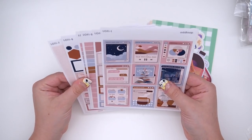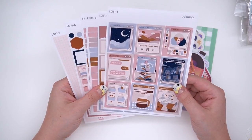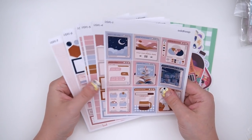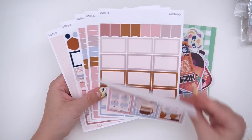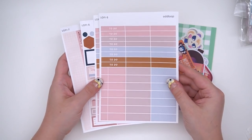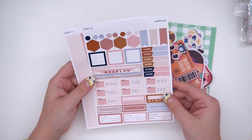I'm gonna be honest, I didn't really like this collection at first. I was like, it's cute, I think it'd be cute as dashboards. But this kind of actually gives me when-I'm-sad vibes. Like if I ever am sad, I think I'm gonna use this kit. So there's that. Hopefully I don't have to use it then. But I think it's kind of cute for that.